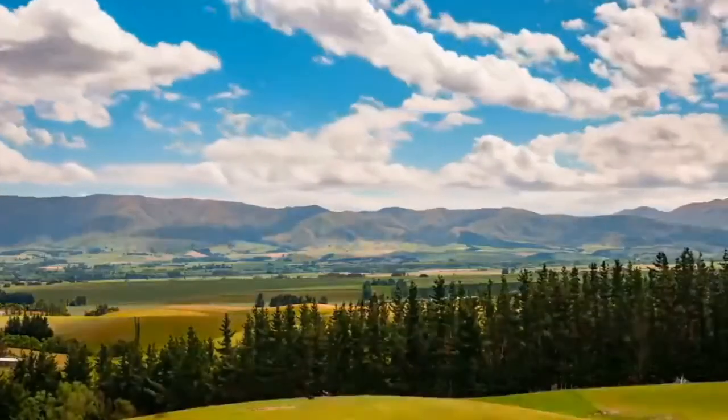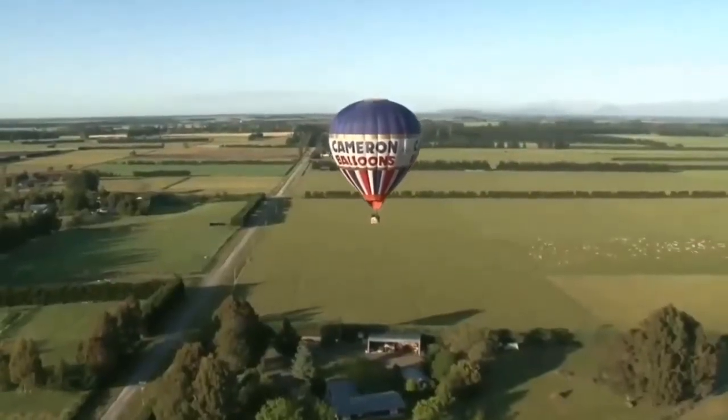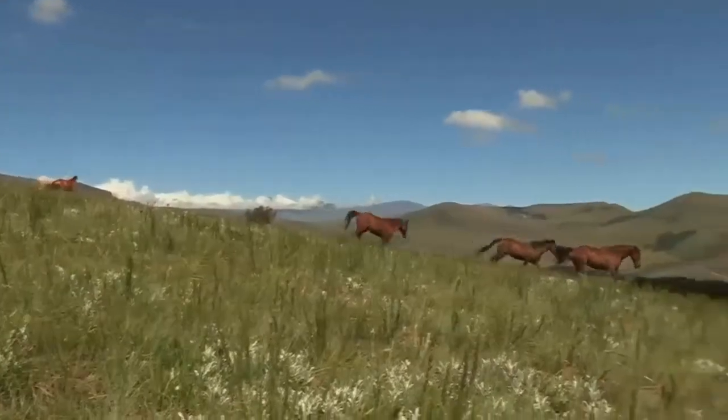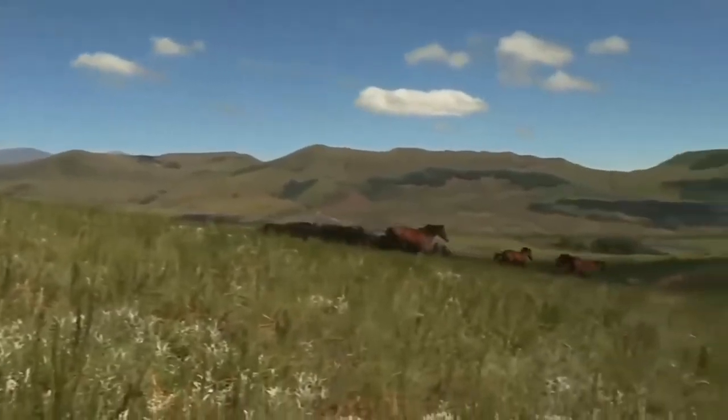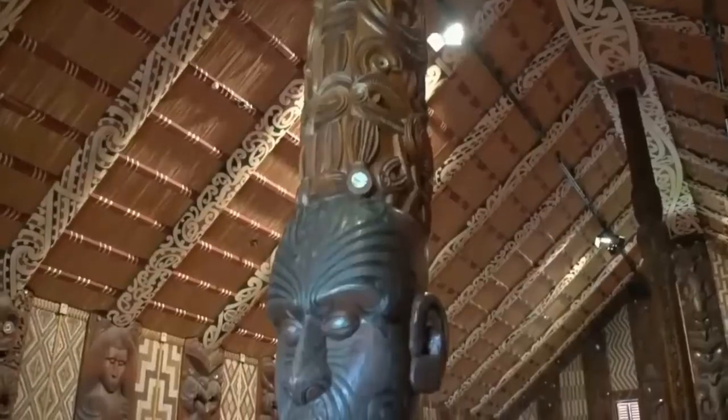Comprised of two main islands, North Island and South Island, New Zealand is an incredible destination to discover. Packed with unforgettable landscapes, breathtaking scenery, and an unparalleled combination of lakes, mountains, and lush greenery, the island nation has to be seen to be truly understood.